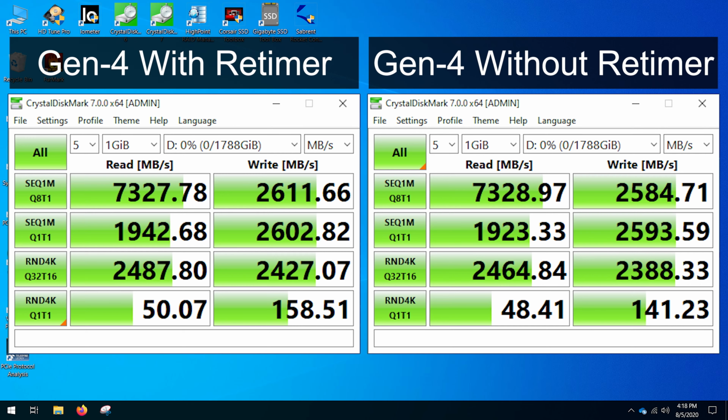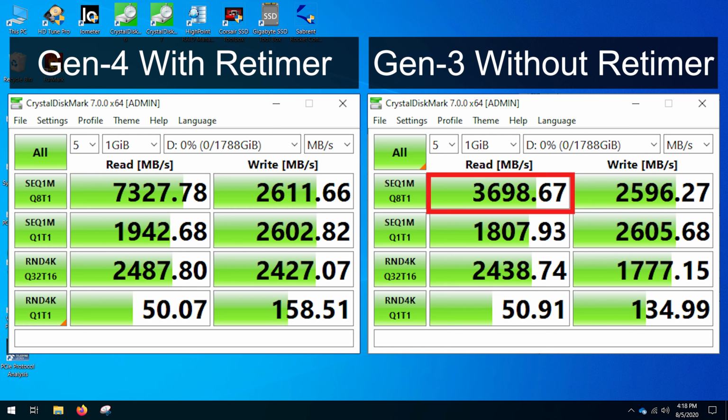Of course, if the channel is too lossy to stay in Gen 4 without a retimer, then the performance with an Aries retimer at Gen 4 is significantly better than the same drive running at Gen 3. As shown here, the same drive limited to Gen 3 speeds will have the peak performance cut in half to 3,700 megabytes per second.